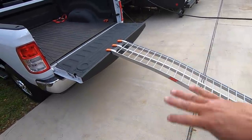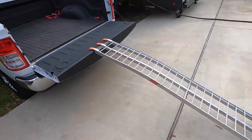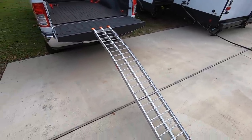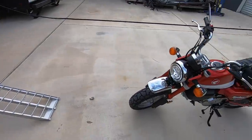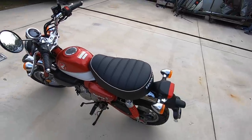I've been looking at those wider ramps that fold up that I think I'll probably invest in so that I can easily ride the bike up and then walk it down and have a ramp to walk on there, and it folds up out of the way. So there we go. Let's go ahead and we'll fire it up for you.